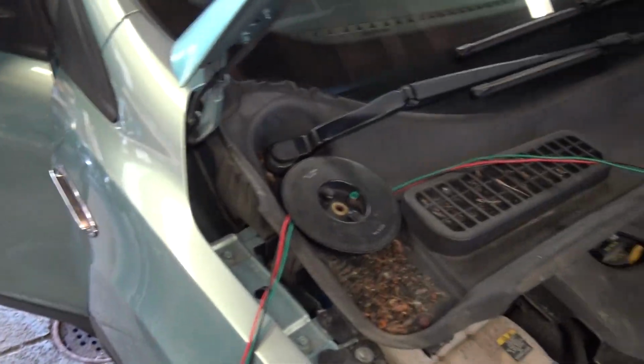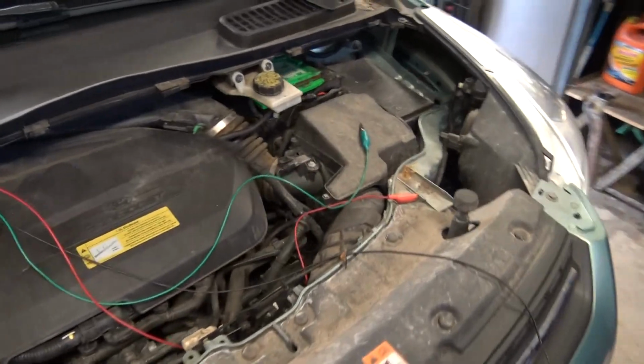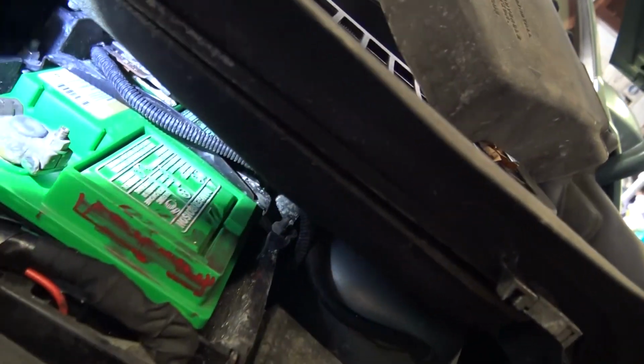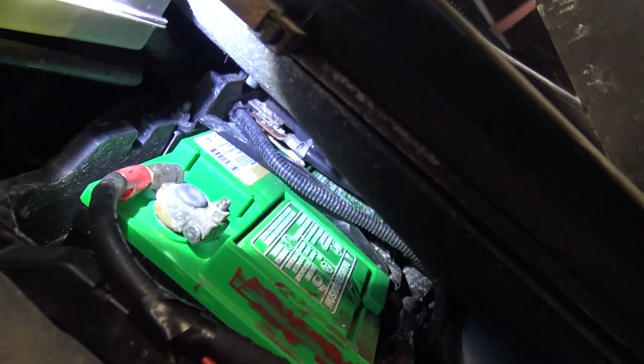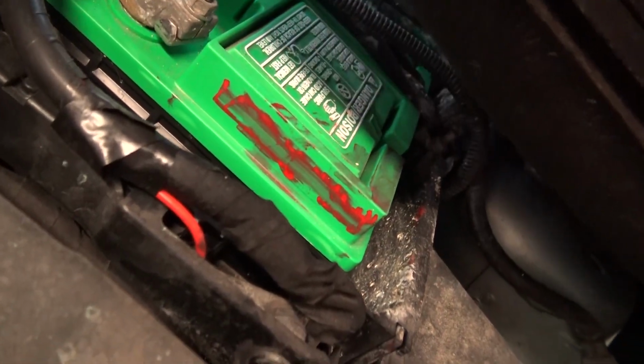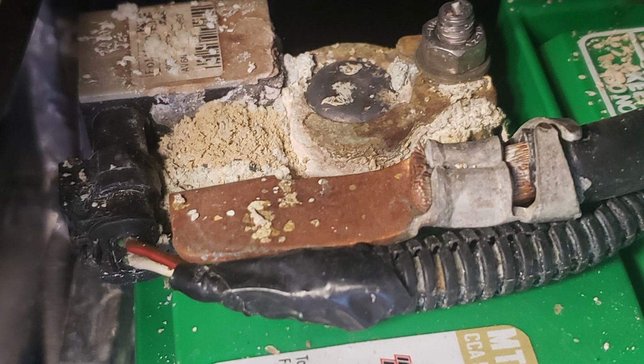Now, I was just setting up my jumper wires to go ahead and test that ground. I want to see what we have on it. It's extremely hard for me to get this in here, but I'm going to try to show you guys. There is an incredible amount of corrosion on this battery. I mean, I'm talking a lot. It's an awful lot there. You can see the terminal underneath the cable end there.